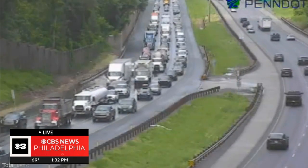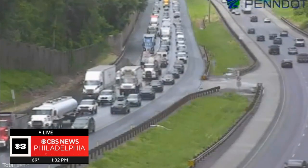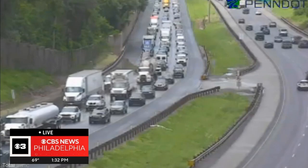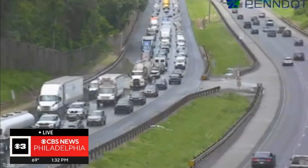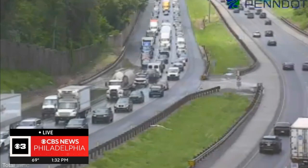And you can see how slow things are going there on 476, the Blue Route, as we watch this weather system move through. Thanks for joining us here. You've been watching extensive coverage here on CBS News Philadelphia. We will update you if any new tornado warnings are issued. We'll see you back here at 2 o'clock for a cut-in.